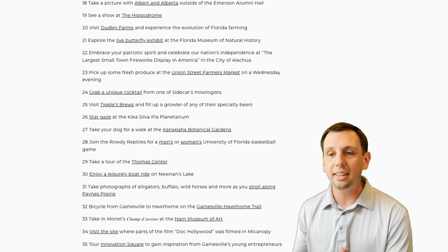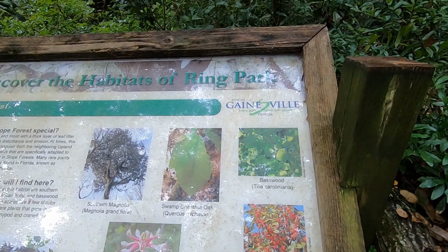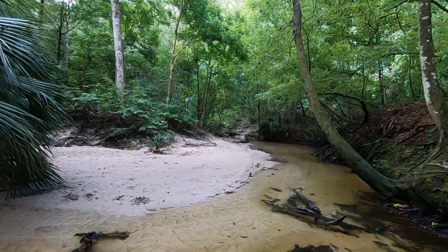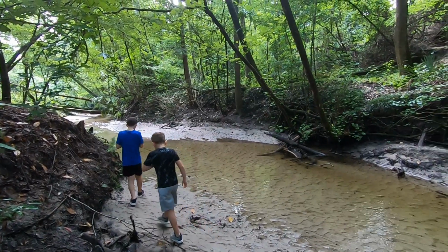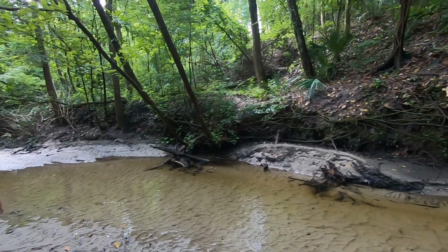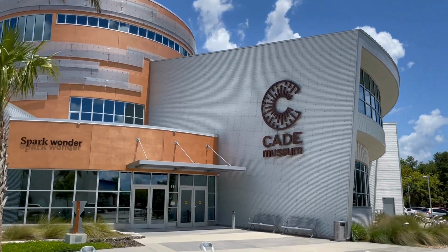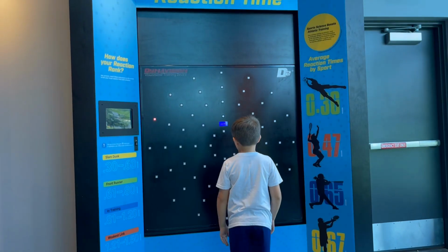Searching for shark teeth out in Hogtown Creek at Alfred Ring Park. This one is also a lot of fun. We've taken the kids out there to look for shark teeth. It's always a lot of fun. Make sure you bring some bug spray though. The Cade Museum. Now this is definitely a good one. This is a really interactive museum. It's great for kids.